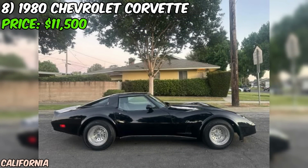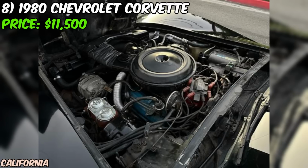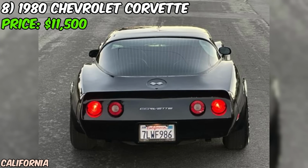The black interior is also in great shape, which is a testament to how well this car has been cared for over the years. One of the standout features of this Corvette is the set of 15-inch centerline wheels. These wheels give the car a really aggressive stance and add to its overall sporty appearance. And with just 77,000 miles on the odometer, this Corvette has plenty of life left in it.